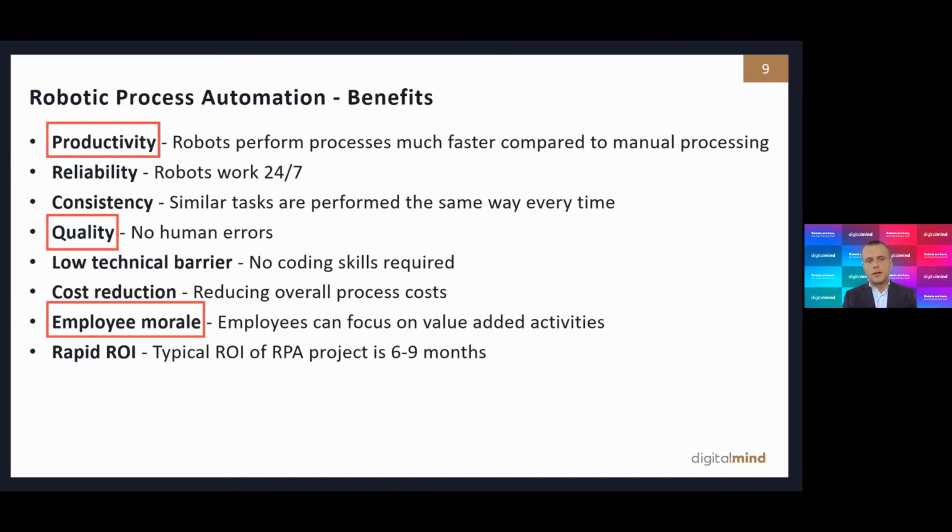So quality: no errors or mistakes, or at least a very low amount of those. And if they are trained or this rule-based script is defined very precisely, then the quality is very high. And let's be honest, humans are not good at data entry. They are constantly making mistakes, and robots should do that because they are good at it.